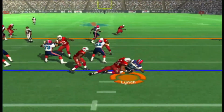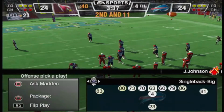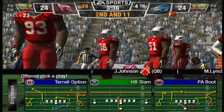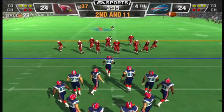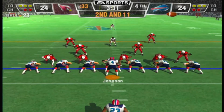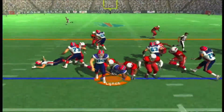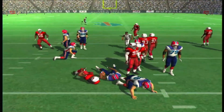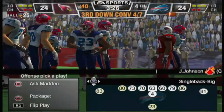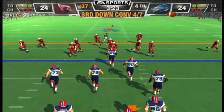They hand it off. When as a back, you're constantly trying to find that cutback lane, but they had every single backside gap covered. Nowhere to go for the back on that one. The Arizona Cardinals go with a 4-man front. They give it to the huge hit. Gain of 2 on the play. Ball on the 25-yard line.